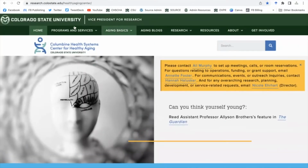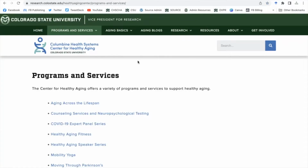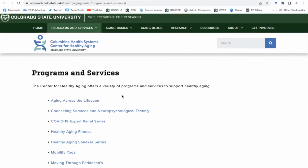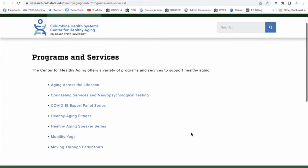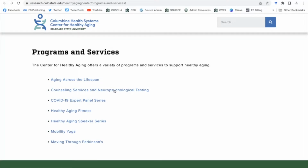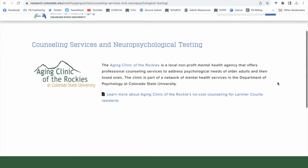So let me get back up to this navigation bar and tell you a little bit about some programs and services that we have at the center. This tab of our website really holds any webinars that we've recorded, and any offerings that you might be interested in. For example, Aging Across the Lifespan was a webinar series that we did last year. We also have counseling services, neuropsychological testing that is offered through the Aging Clinic of the Rockies.